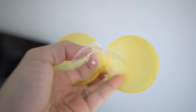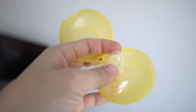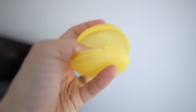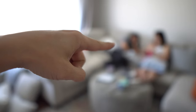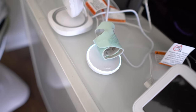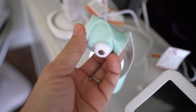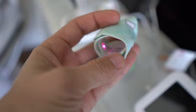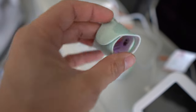Having nipple shields ready to go ahead of time in case you're having trouble with breastfeeding has been really good. That was a good thing we did in advance. If you can bring your mother-in-law, that's also a great help. Highly recommend. An outlet monitor for the child while they're sleeping. This is a good peace of mind if you're trying to get them to sleep and you're worried about everything.